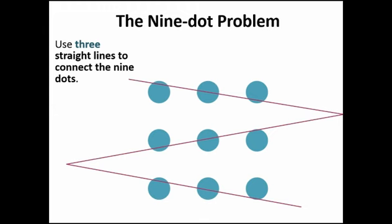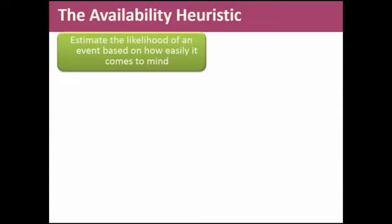In fact, when I was in graduate school, I used to work part-time for Wells Fargo Bank in the mortgage lending division, and they had a monthly newsletter, and in the monthly newsletter they had this problem, and then in the next issue when they gave us the answer, the answer was sometimes you have to think outside the box, and they were kind of trying to encourage creativity in their employees. Most of us don't think outside the box with this. We think you have to be constrained by the dots, and that's part of that fixation.